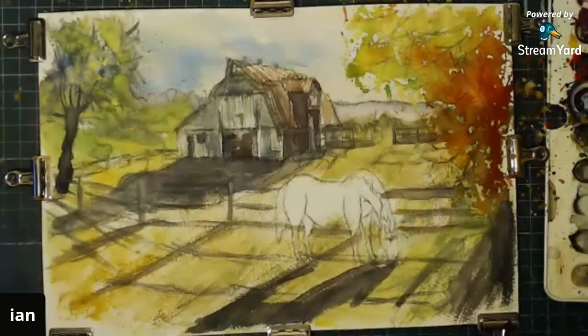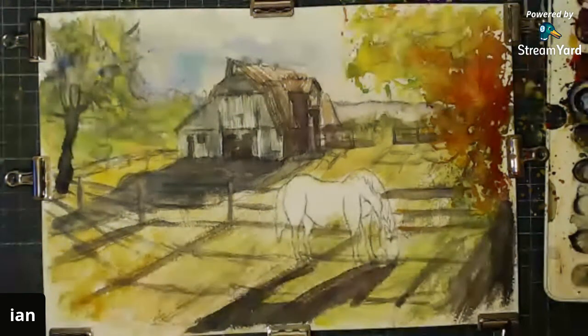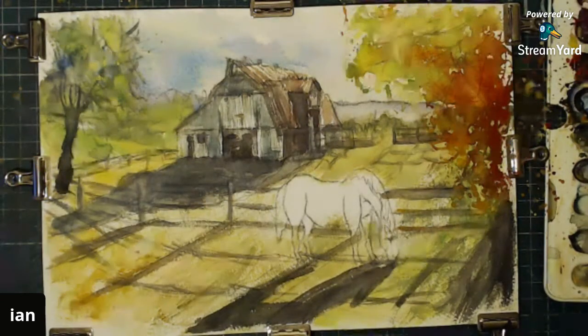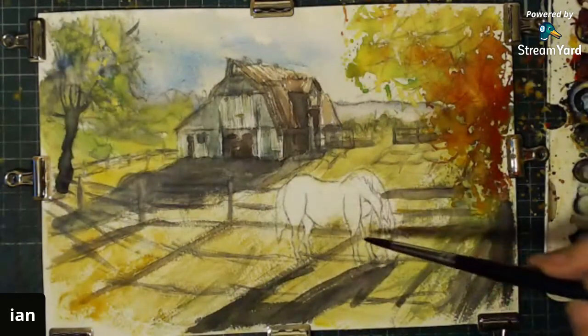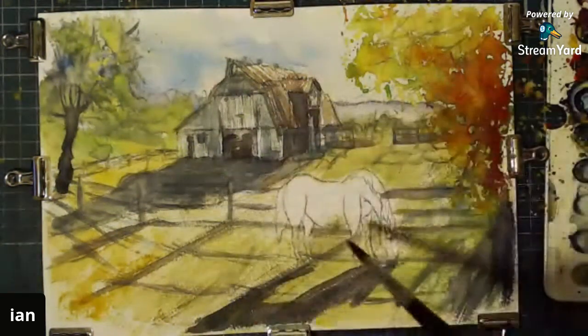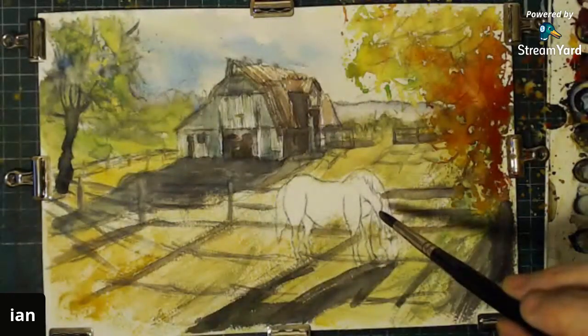How long are we in? We have about 20 minutes left, or more. If you need more, that's fine. That gives me plenty of time to block in this horse. Now, I did say that this horse is not a key feature. The building's a key feature. The horse was just added to get rid of that blank space in the foreground.